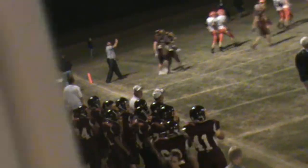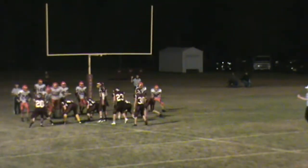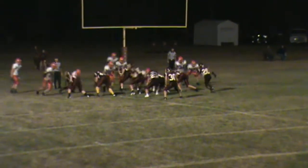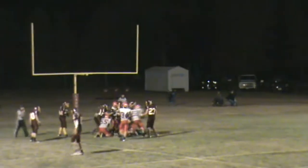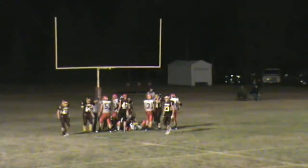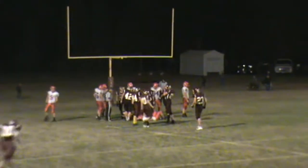Second and 11 for the Lions, and Lions come up with three receivers split left. Freeze gets it to McIntosh. Hand off to McIntosh. Got some speed in the middle. He breaks one tackle, and there he goes. He's at the 50, the 40, the 35. That's two big runs from McIntosh. McIntosh with a 96-yard touchdown run. No flags.